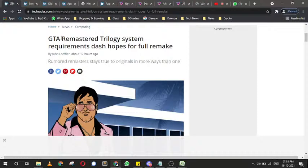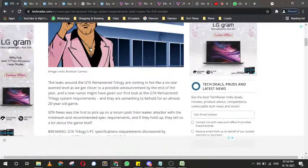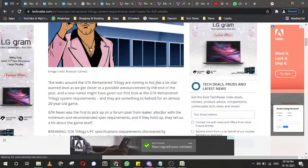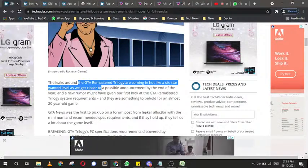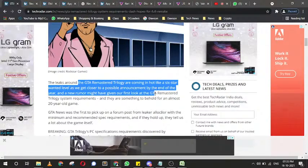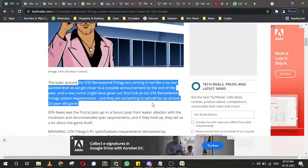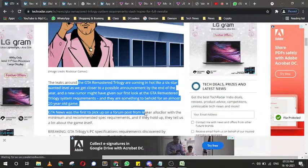GTA remastered trilogy system requirements, with hopes for a future full remake. The rumored remasters are true to the originals in some ways. The leaks around the GTA remastered trilogy are coming in hot, like a 6-star wanted level, as we get close to a possible announcement by the end of the year. A new rumor might give us a first look at the GTA remastered trilogy system requirements for the almost 20-year-old games.